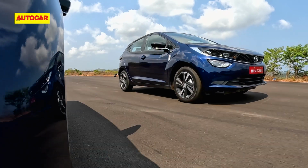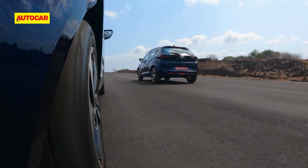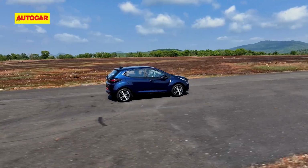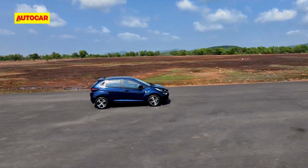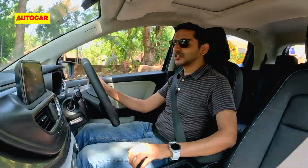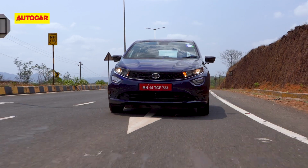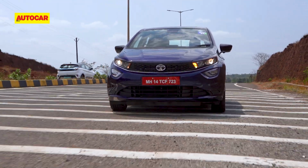So, as it turns out, just as it feels, the Altroz running on CNG is slightly slower than the Altroz running on petrol. Trouble is, in neither mode does the engine feel peppy or exciting. Which is a shame because, as before, this engine is allied to one of the best chassis in the business. From a handling and dynamics point of view, the Altroz is just superb.